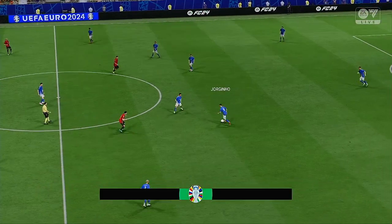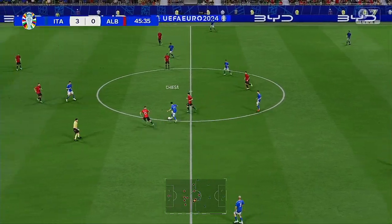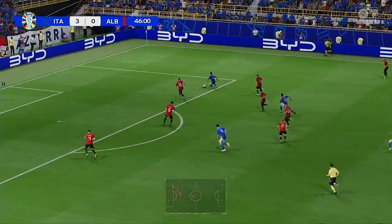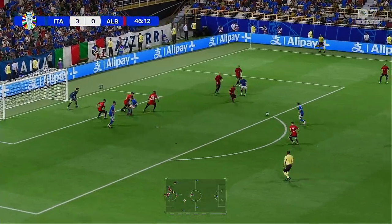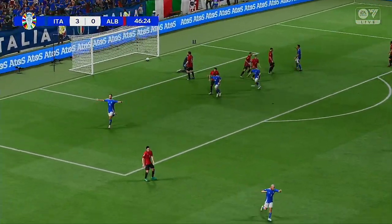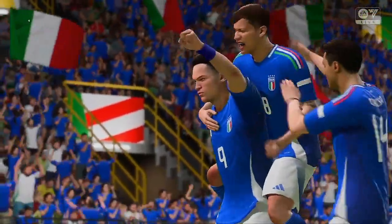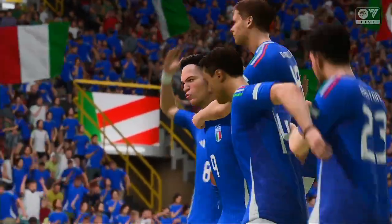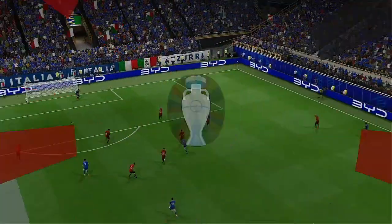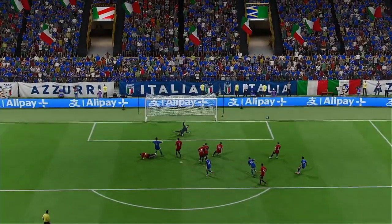So, back underway here into the second half. Barella. And a goal! He's put it away! A celebratory moment! Well, let's take another look. He's got such quick feet, hasn't he? It's a great turn and shot. What a good goal that is.